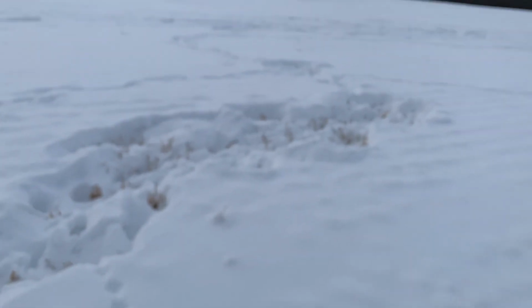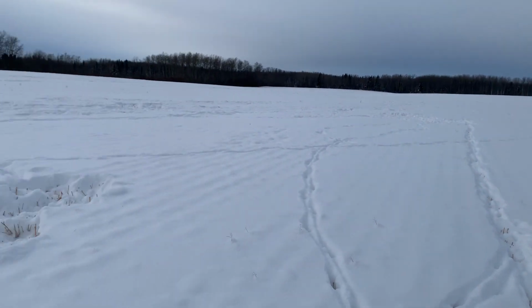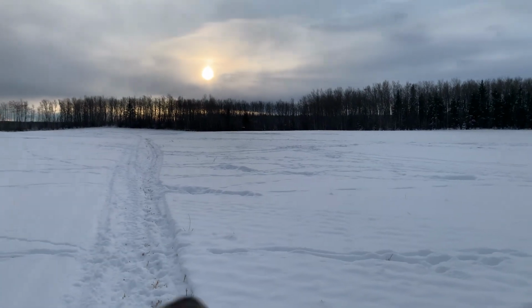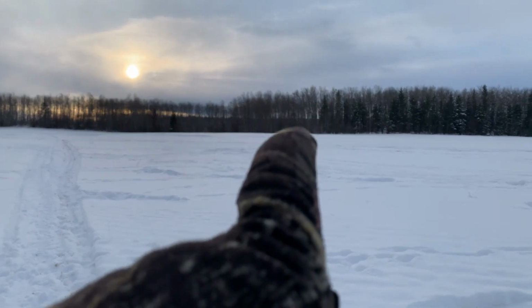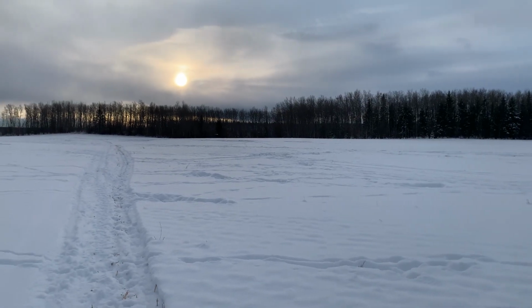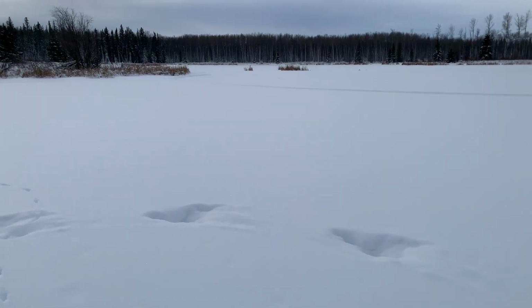And here, there's lots of coyote tracks still going on. Looks like some moose tracks walking through. Got my bait just up here, so I'm gonna go check it out. Seen some ravens lift out of the bush here, which I don't like that idea, but we'll see what that's all about. Some mink tracks, looks like they're windswept.